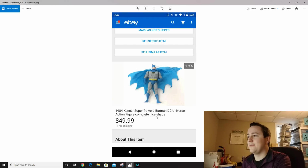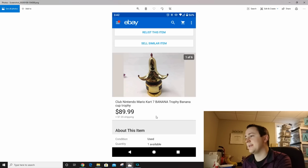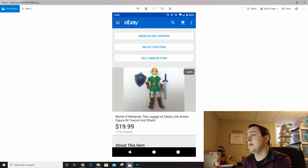This Batman figure, love it. Great color to it. Sold for $50 free shipping. Totally understand why somebody bought that. TMNT Turtles in Time with the manual for $60. This I almost kept, but I couldn't refuse the $90 plus $7 in shipping for this Club Nintendo Mario Kart 7 trophy. Shining Force 2 got a great premium at $110 for that one.